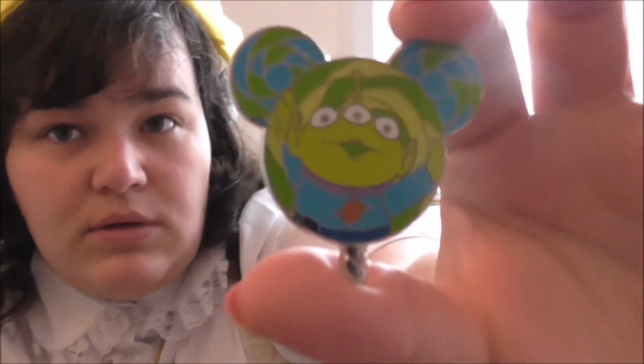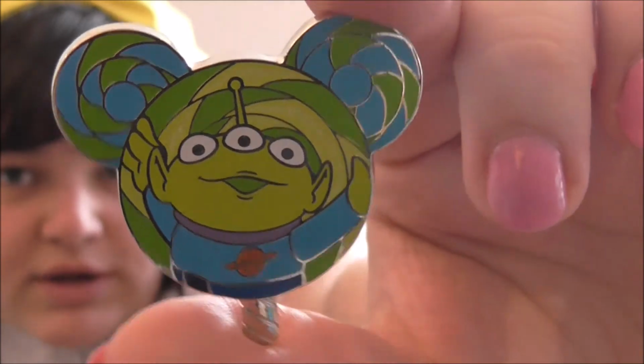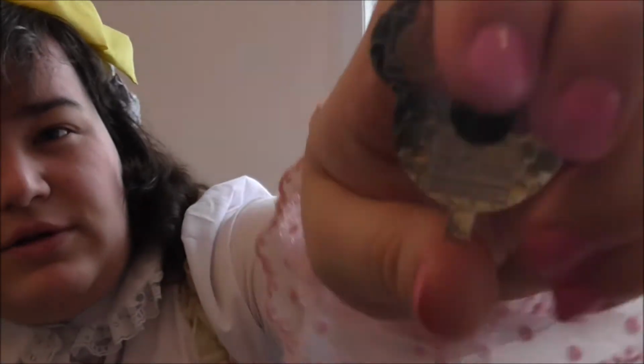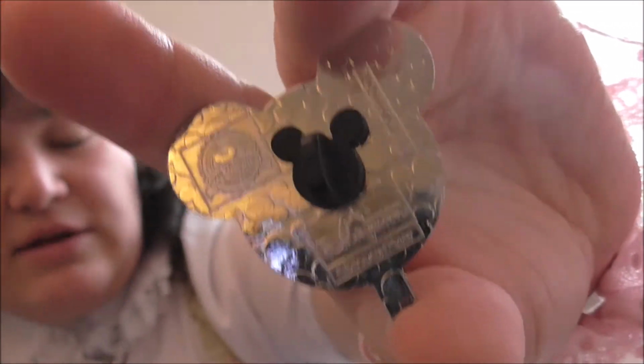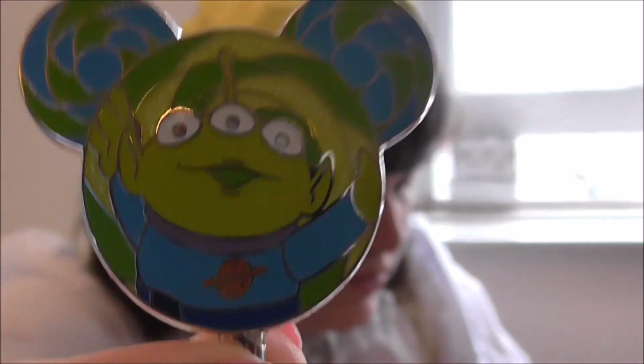There we go. There's the pin up close. They've got glitter in the swirls, and each is very much themed to the character. Typical Mickey head back with a rubber backing. I really like these. Oh, I got my boy. Look at him. Look at him.